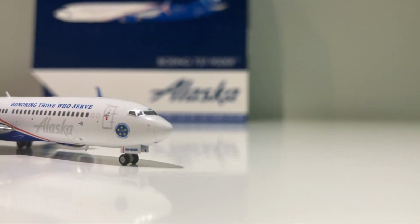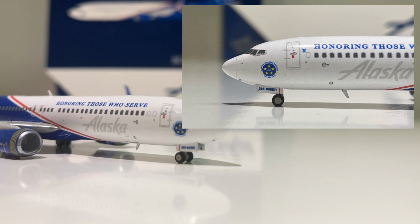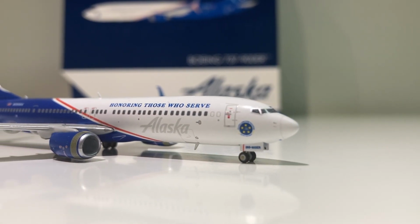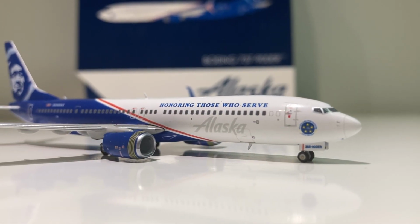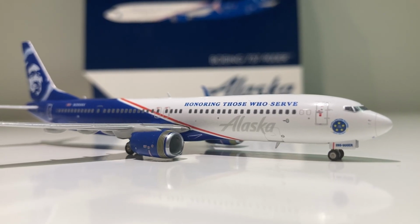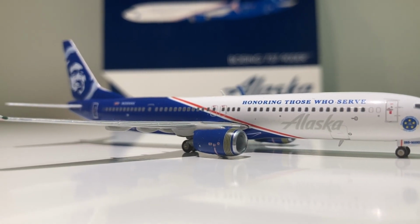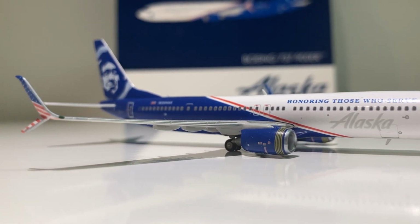Now this is my first Gemini Jets 737-900, and looking at the nose, it's quite alright. It could be a little bit more pointy, and the cockpit windows are maybe a little high up, but other than that, the mold looks very nice. Engines could be a little smaller, I guess, but nothing major. The angle of the wing, good. Now the split scimitars are a little bit too big, but once again, nothing major in my opinion.